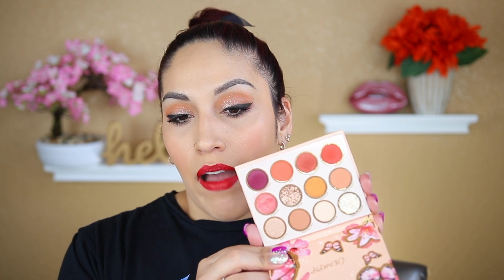They never seem to disappoint me, and they're super affordable as well. Love the color scheme. I love the glitters in here. A lot of people don't like the glitters, but I do like the glitters. Let me swatch some of these standout shades in here. To me, these glitters are so pretty.